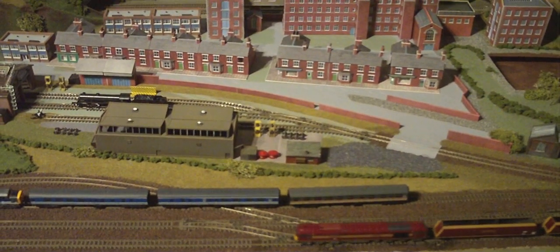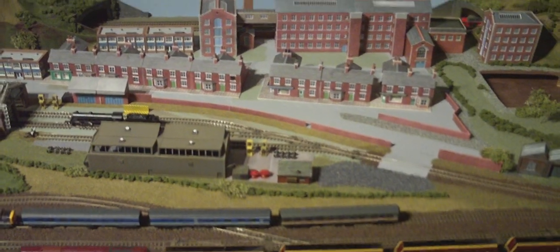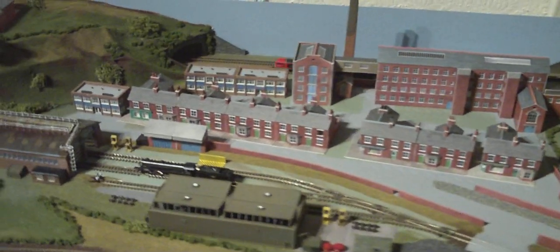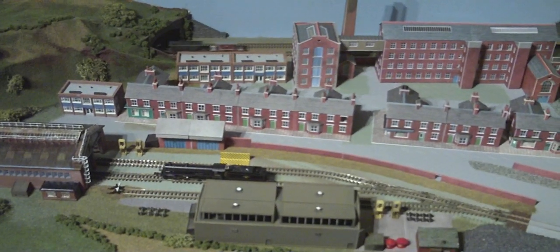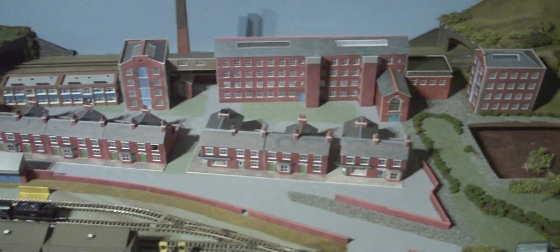Just a very quick update on the layout. I've come to the conclusion now, I'm fed up with moving the buildings around, so this is the final destination of where everything's going.